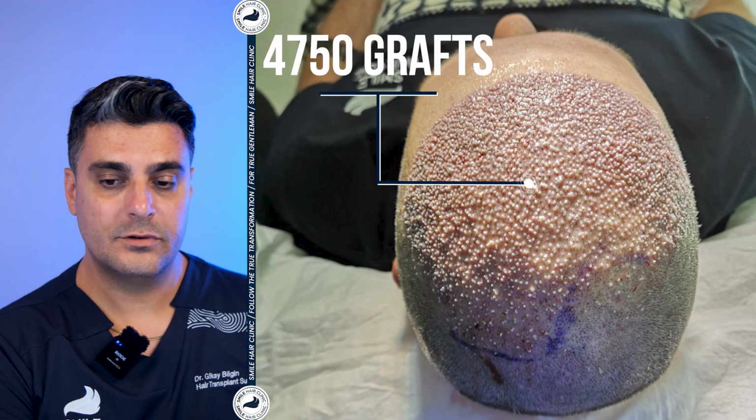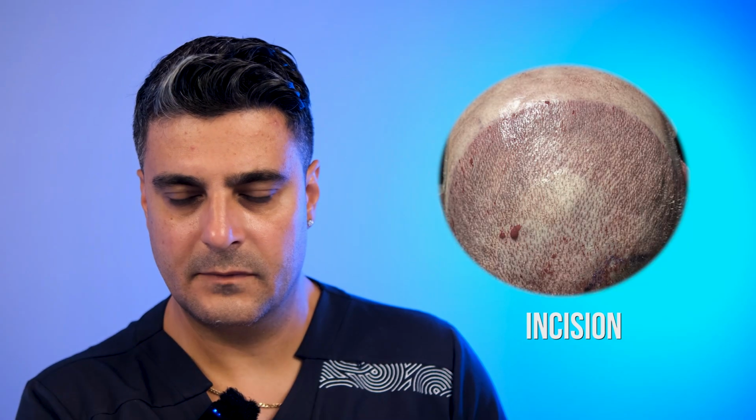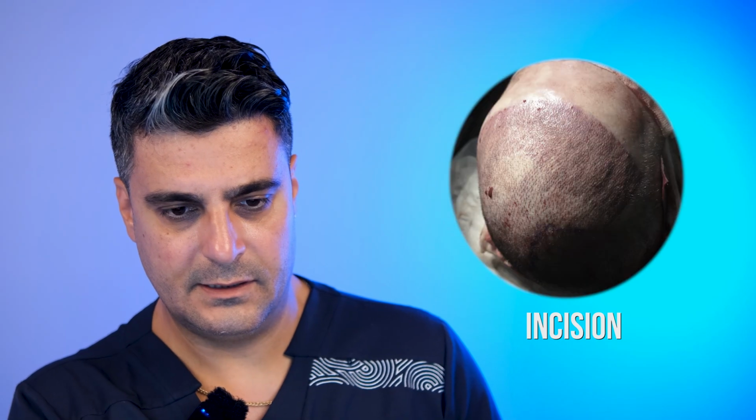For a small sized person, we may have a lower graft number, but we can have the same coverage as a person with a big head. So the most important thing is whether the extraction is done correctly and whether the grafts are distributed correctly. I want to show you some incision pictures, if you don't mind. Yes, here. Yes, this is how the incisions are planned in this specific case.